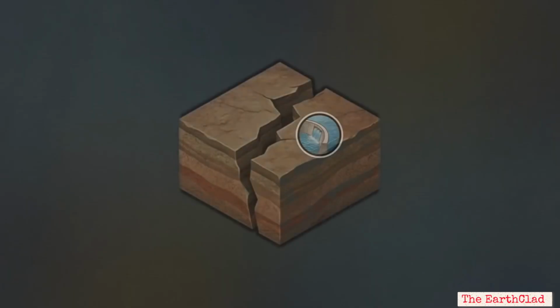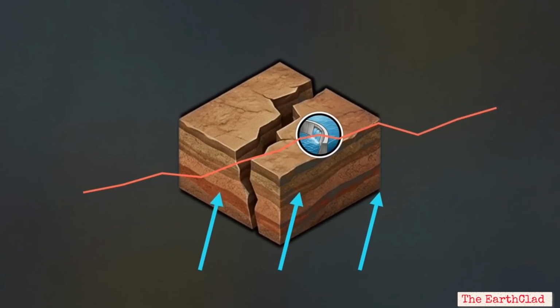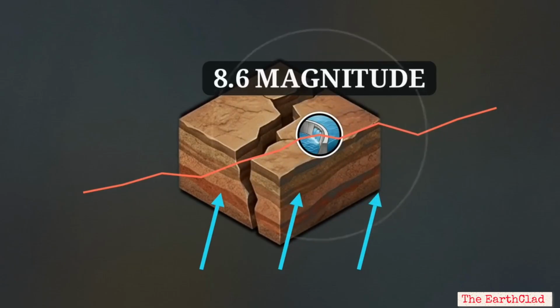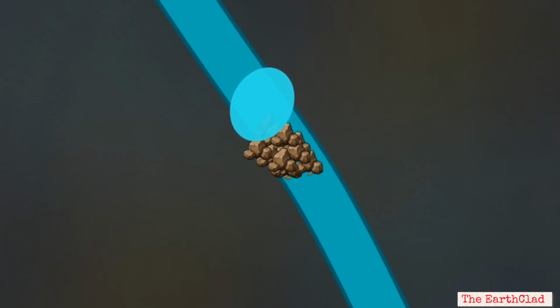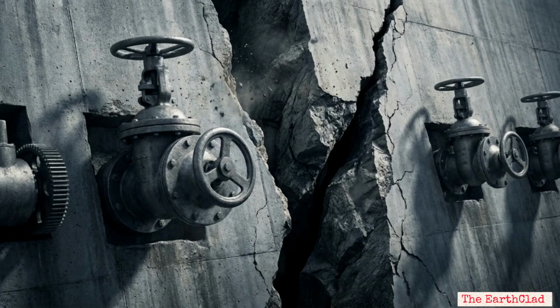But this map highlights the terrifying reality of the location. This megaproject sits directly on the boundary where the Indian and Eurasian tectonic plates collide, grinding together at a rate of 2 inches a year. This is one of the most seismically active zones on Earth. In 1950, an 8.6 magnitude earthquake struck this exact area. The shaking triggered landslides so massive they blocked the river, creating temporary dams of rock that eventually collapsed and sent flood waves racing through the canyon. You can build emergency release systems, but you cannot stop tectonic plates from moving. The mountain will inevitably shake again.